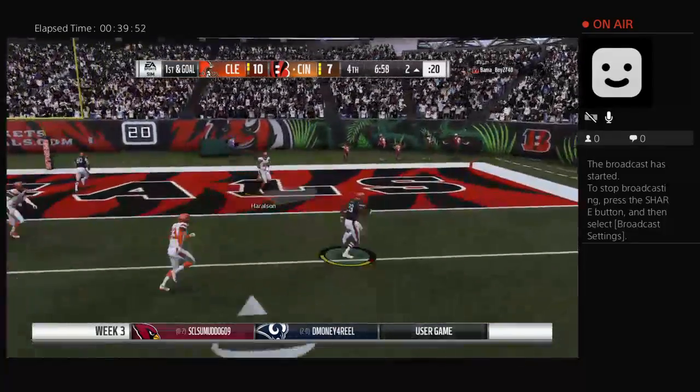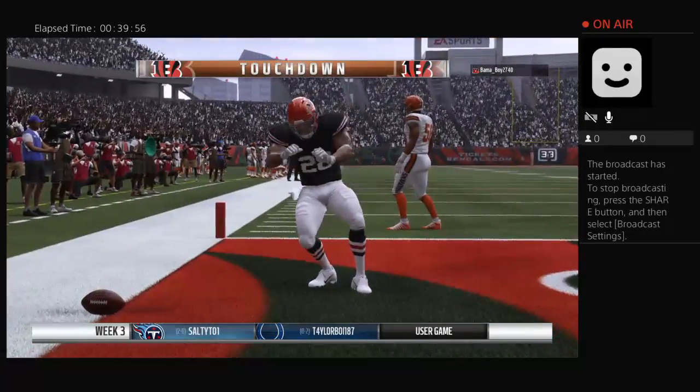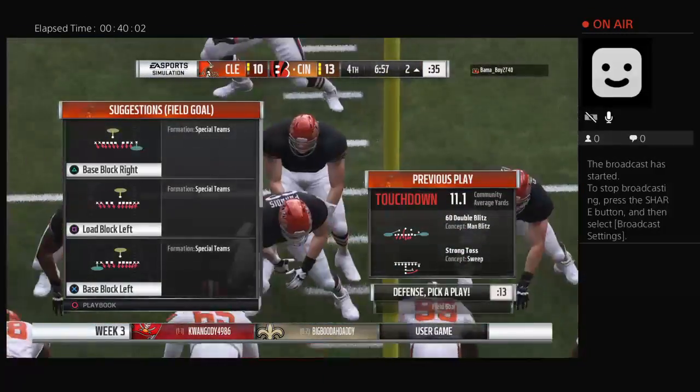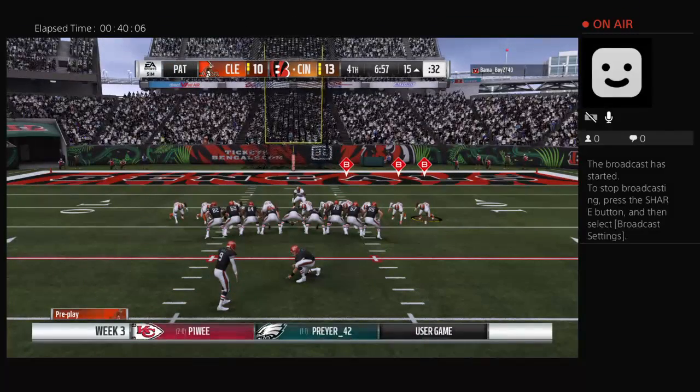They'll give it to Mixon. And he takes it into the end zone. Touchdown, Bengals. A great effort there. His 5th touchdown now on the year. And the Bengals have taken the lead here in the 4th.